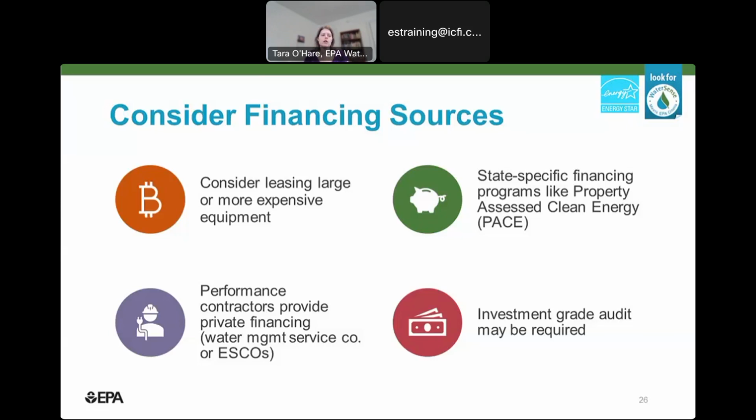You may also want to consider looking at ESCOs, energy savings contracts, because they can sometimes provide you with private financing for the actual upgrade, or installing the better, more efficient product. Some of these are also doing performance-based contracts where they're paid over the savings that you get over time. So you save energy and water, and they actually take their fee out of that savings. So there's no cost up front.